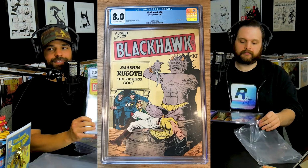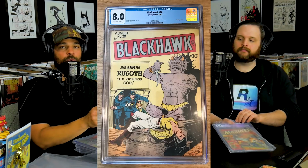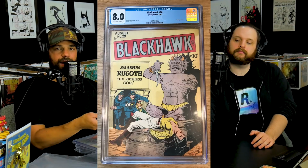Black Hawk 20. Classic cover. Bought an original owner collection of Blackhawks and modern comics, and this is one of the most sought after covers. Came back in 8.0, which is a really high grade for that book. This is fun. Oh, man. Yeah, check that out. That is amazing.